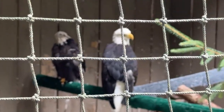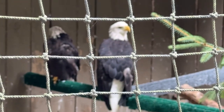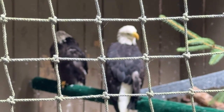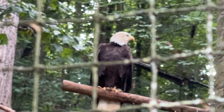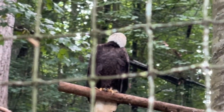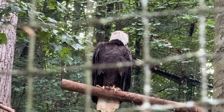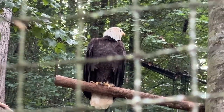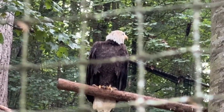The amount of bald eagles that you're able to see, as well as being able to see them up close, certainly super cool and definitely something that you're not going to want to miss at Dollywood. I don't know where else you can see bald eagles like this. Even at zoos is more difficult, especially with the amount that they have at the theme park here. So again, something that you're not going to want to miss out on, and something that you're definitely going to want to see at Dollywood.